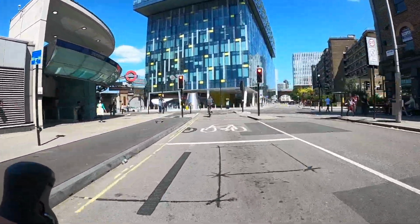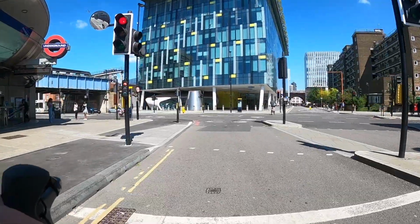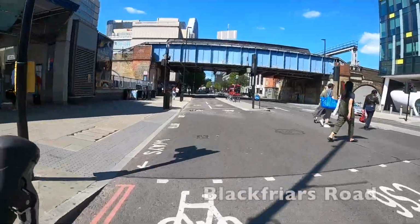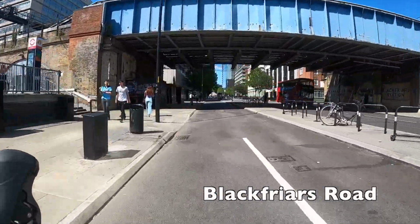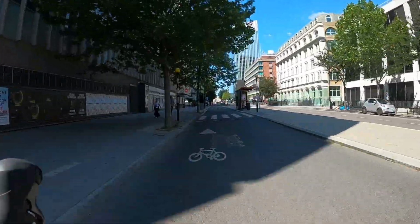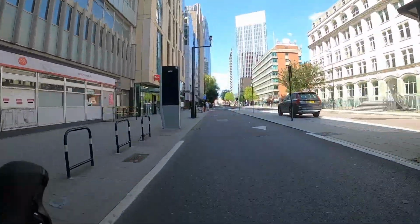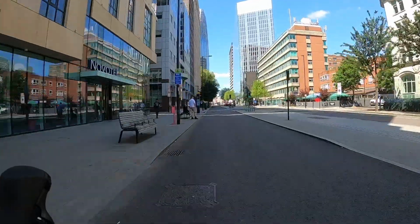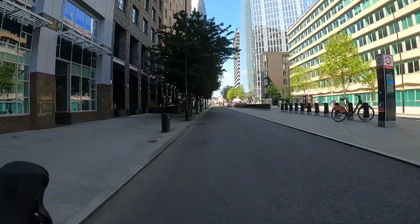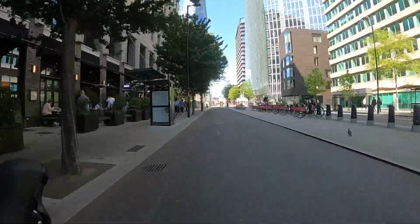Now we come up to the lights here, and you can see these cyclist level signals that give us a little bit of a head start over the other traffic. And we turn left onto Blackfriars Road. Now, Blackfriars Road has a brilliant cycleway on it. This is really wide. Yes, this is just for bikes. And we're going northbound on it towards the River Thames. In the opposite direction, it actually goes all the way down to Elephant and Castle, and I make good use of this in other videos.